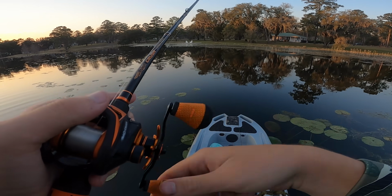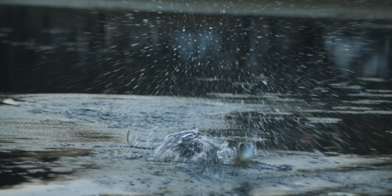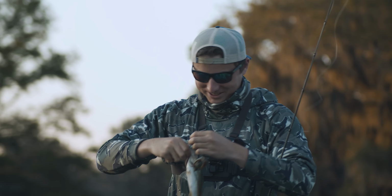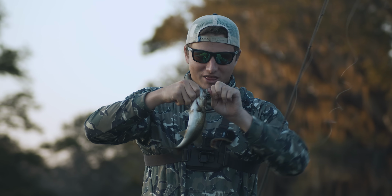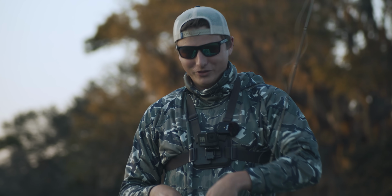Oh, I just got waked. Oh, got it. That was crazy. Guys, sun's going behind the trees, and I watched this fish come up and wake it in between the pads. Even though it's only a pound, maybe even less than that, there's nothing more fun than seeing the fish eat your lure before it even happens. This little dude right here was on the hunt. So much fun. We were just on the squeaks today, guys.